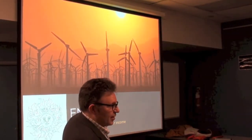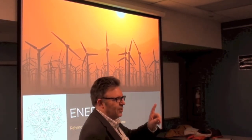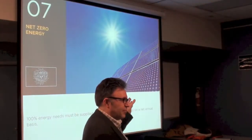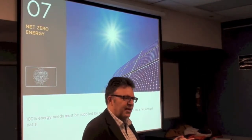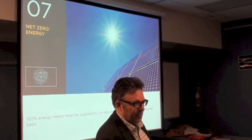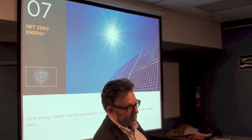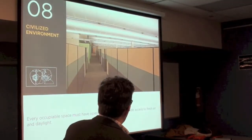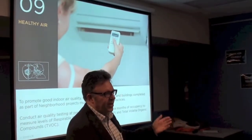Now we're going into the third petal, energy. Only one imperative, net zero energy, no fossil fuel burning. And you have to produce more energy than your building consumes at the end of the year. You can hook up to the grid, but at the end, after your 1 year, you have to show that you've actually produced more energy than you've consumed. Health, just trying to create healthy environments, healthy air, lots of filtration, lots of screens at the doors, no smoking.